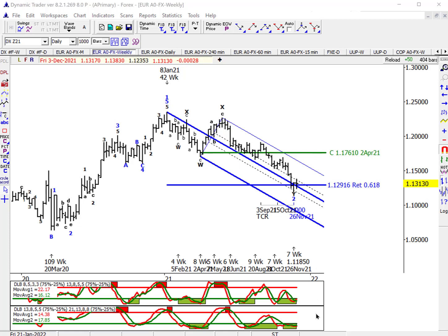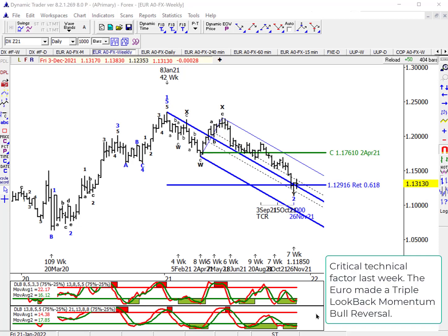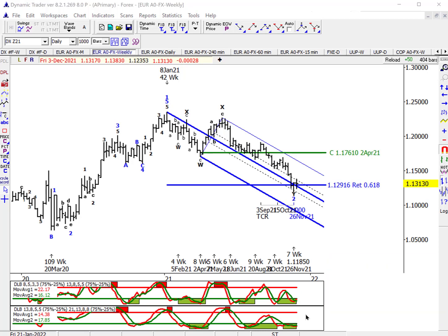technical factor that came into play this past week: the euro made what we call a triple time frame weekly momentum bull reversal from the oversold zone. That's pretty significant. That's a pretty solid piece of information that indicates the euro has made a weekly low. Now, a weekly low may only be followed by 3 or 4 weeks sideways to up, but because of the higher time frame position of the euro based on pattern and some other factors, it's a possibility that the euro has just completed a corrective decline from the January high.